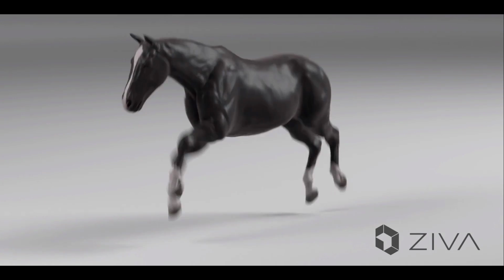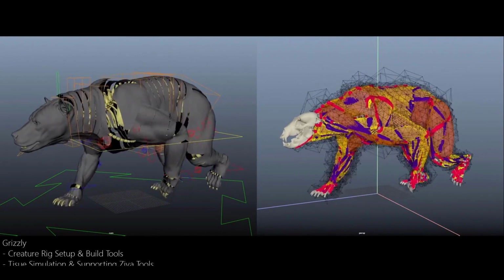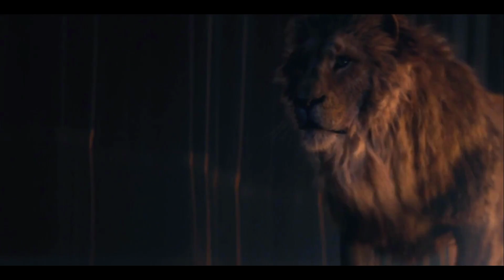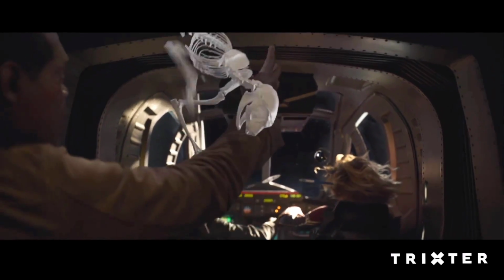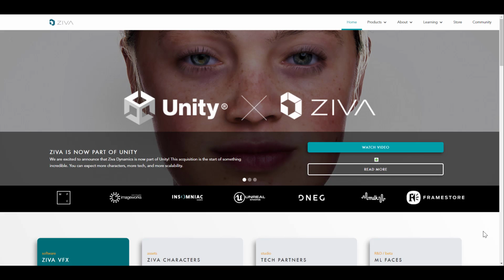Ziva has actually become the new standard for high-quality character and creature work, and this has actually blurred the lines between art and reality for loads of films and games. And by acquiring Ziva, the folks at Unity are looking at democratizing Ziva's best-in-class tools to allow artists, regardless of skill level, to easily and quickly create digital characters unlike ever before.